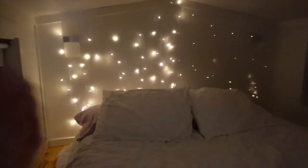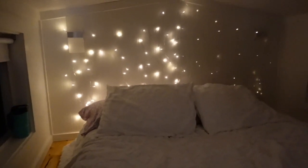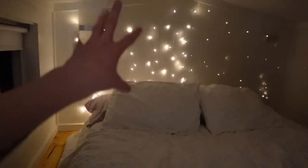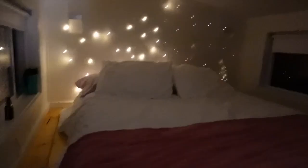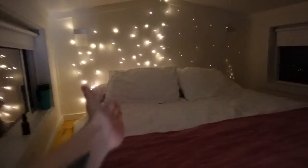It gets bright, but I feel like it's really amplified on the camera. Like it's not that extreme in person, but it's cool because you can play music and the lights will flicker to the music. So yeah, nighttime sleeping loft vibes, although it's a little wonky right now. Now it's time for me to show you the vibes downstairs.